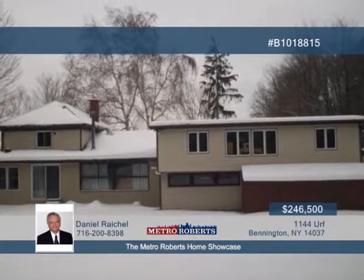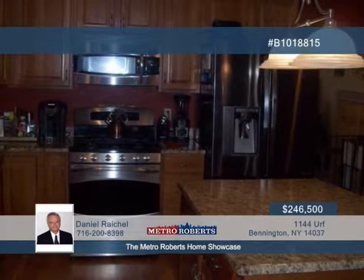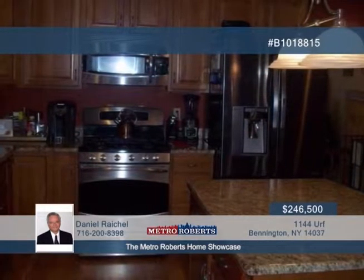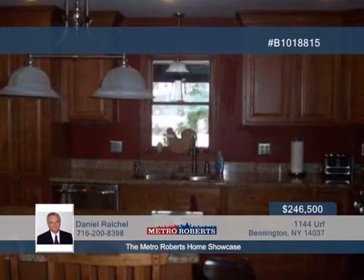Immaculate is the perfect word to describe this four-bedroom, two-and-a-half-bath home in Hamburg's Rush Creek subdivision. A completely updated kitchen awaits inside, along with a supersized master bedroom with full bath and walk-in closet. All of the bedroom closets are California closet fitted.